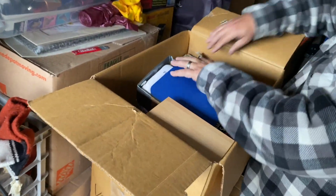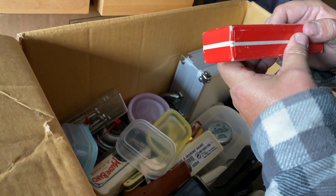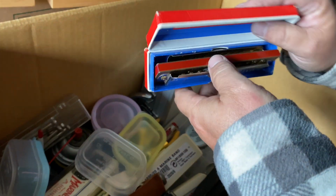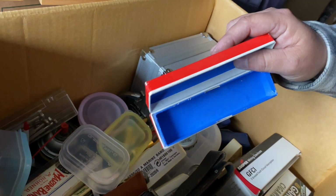VHS's! Woo! What's this? Harmonica. 750. Honer. Yeah, that's nice. Oh, yeah, that's super nice. We'll sell that tomorrow. People will buy that.